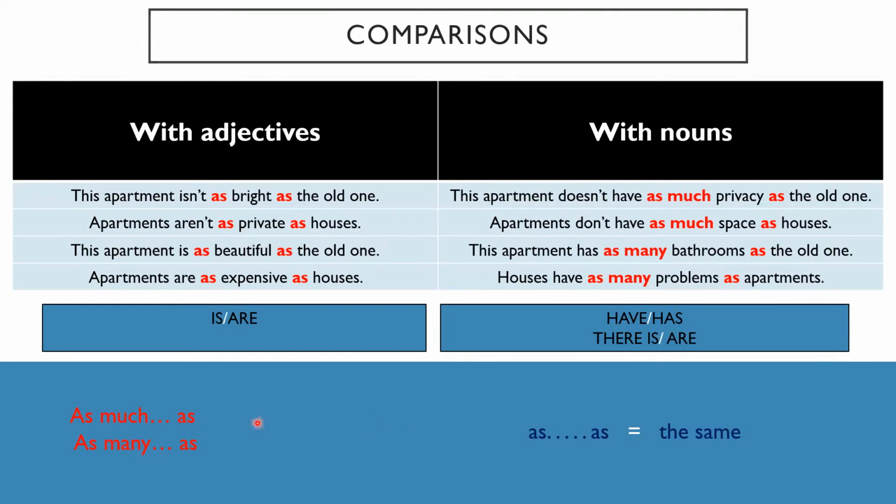So in this case, we have as much as and as many as. With as much as, you use non-count nouns. And with as many as, we use count nouns. For as, we are going to mention an adjective in the middle. So let's see some examples.